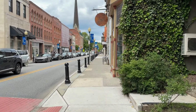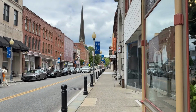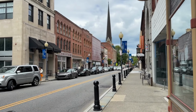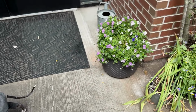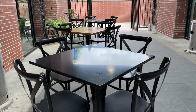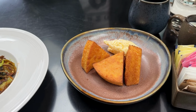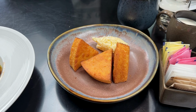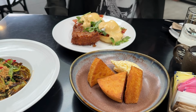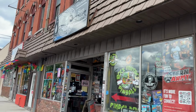All right, we're stopping to get some brunch before we head home at, I think it's called Oak and Reed, in some town I don't know of. Middletown? Is that what that says? Yeah, in Middletown. We're waiting for him, Coco. All right, we got some crispy Brussels sprouts and some cornbread with honey butter. Miso honey butter. Ooh. And I got gazpacho and Ed got Eggs Benedict. Ed's looking for records. We're gonna hit this place up.